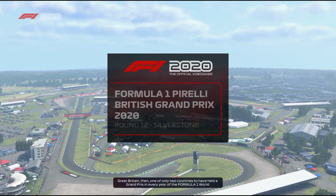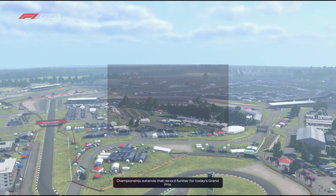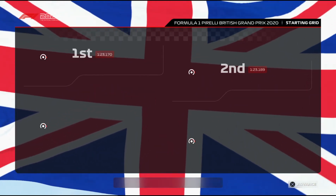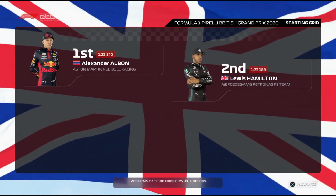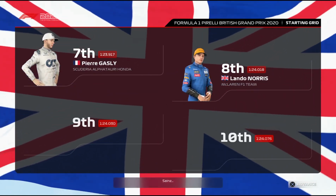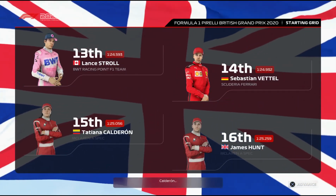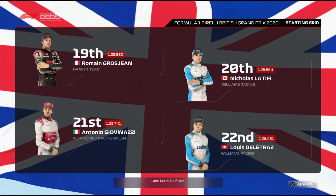Great Britain then, one of only 2 countries to have held a Grand Prix in every single year of the Formula One World Championship. And the circuit extends that record further for today's Grand Prix. Off the back of a fantastic qualifying session, it's time to see how our starting grid looks for today's race. Alexander Albon put in a great lap yesterday and he'll start from pole position. And Lewis Hamilton completes the front row. Looking at the rest of today's grid, we have Ricciardo, Verstappen, Valtteri Bottas and Ocon, Gasly, Norris, Sainz and Sergio Perez, Leclerc, Kvyat, Lance Stroll and Vettel, Calderon, Hunt, Kevin Magnussen and George Russell, Grosjean, Latifi, Giovinazzi and Louis Delatraz.